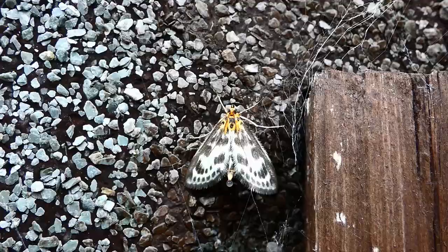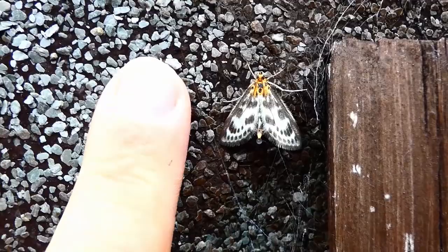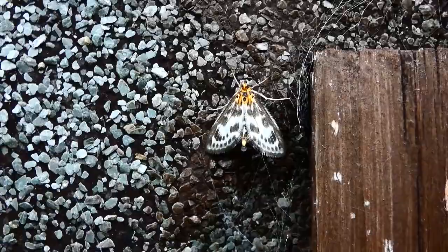And this one's not doing very much, so this mightn't be a very exciting video. But this is a small magpie moth. I'll put my finger, this is my index finger, just to show you. It's not gigantic. But when it spreads out its wings, it's about the size of a small blue butterfly. And it looks kind of like a butterfly when it flies.